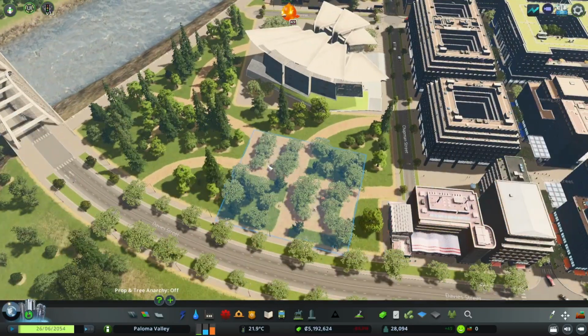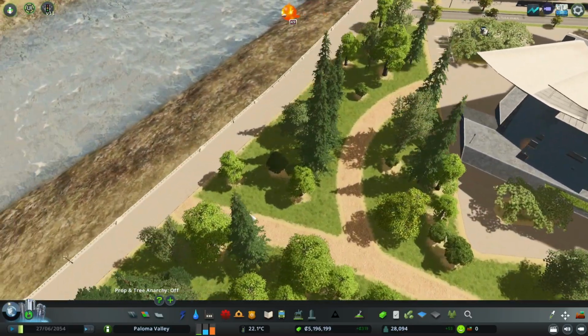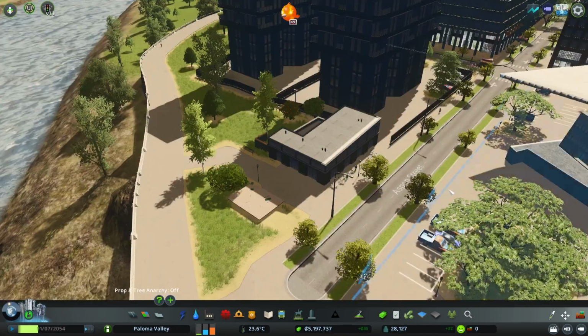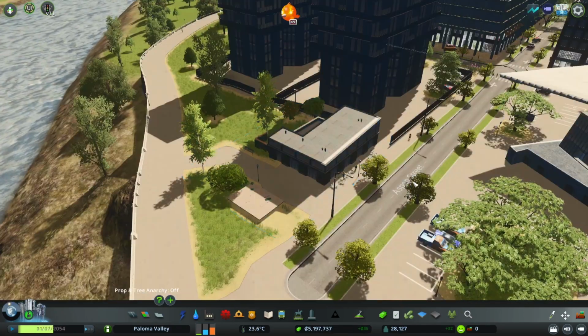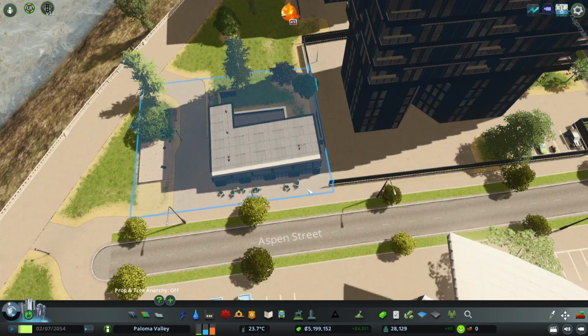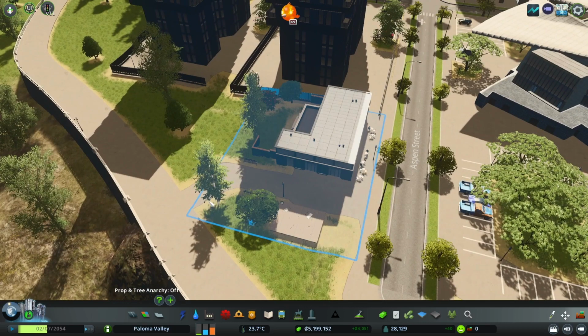There we go, there's people starting to use it already. I've connected the pathway up to the seawall and to this side of the theatre. I also added in this little sidewalk cafe behind the hotel because the hotel has a gap in the fence and it looks like you can get from one place to the other, and the pathway out the back automatically connected up to the quay.